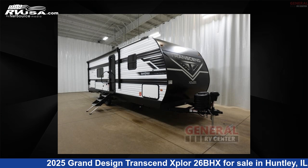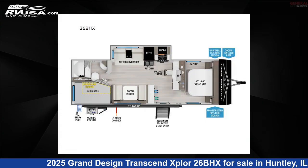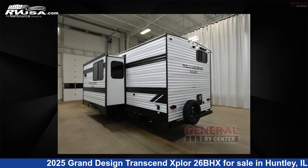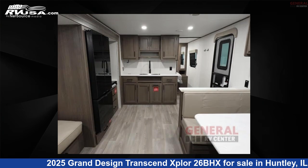This 2025 Grand Design Transcend Xplor 26BHX is a travel trailer RV. It is located in Huntley, Illinois, 60142 and is offered for sale by General RV Center.